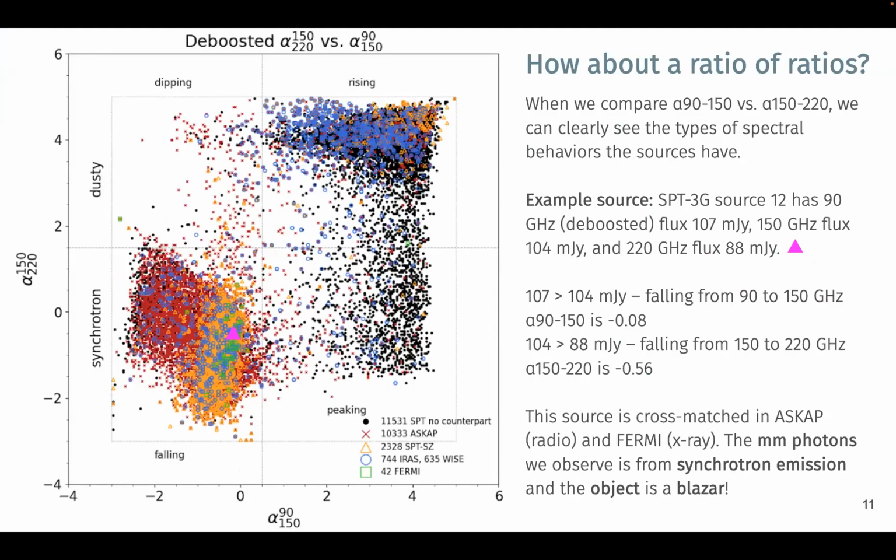If we plot that spectral index for both 90, 150, and then 150, 220, we can see all of the sources sort of fall into these quadrants of what their spectral index is doing or what the flux is doing. I wanted to take you through an example of a source, this pink triangle. Here's a random source that has each of these fluxes. We can get its alpha by comparing fluxes; alpha actually takes into account the frequency you're looking at, but you can just look at the flux and say, okay, we're falling or basically flat between 90 and 150. We're falling between 150 and 220. If you plot that here, we have a falling type of spectrum, which is where all of those blazars are going to be. And also when we add in the associations, we know it's cross-matched in ASCAP, it's cross-matched in Fermi, it's got radio and X-ray associations, it's going to be a blazar. The photons that we're seeing in millimeter are from synchrotron emission. So that's how this goes for 22,607 sources, figuring out where they go on this plot.